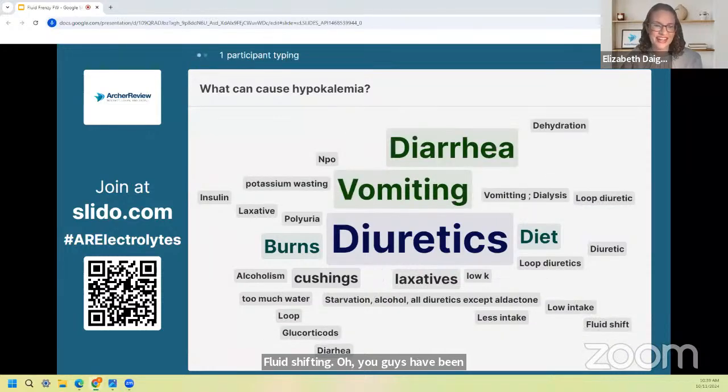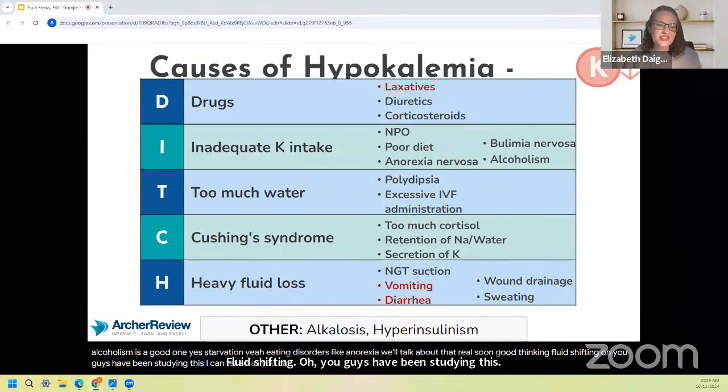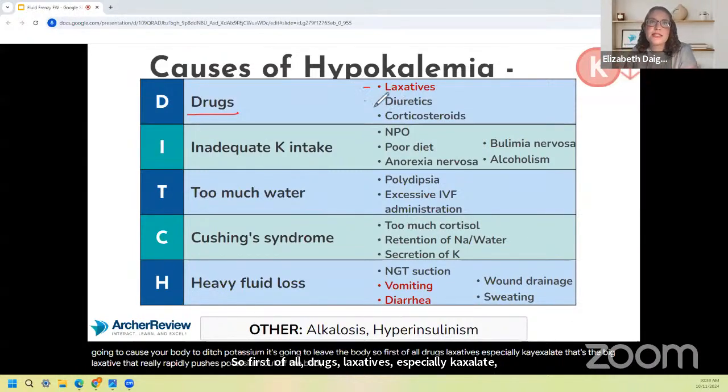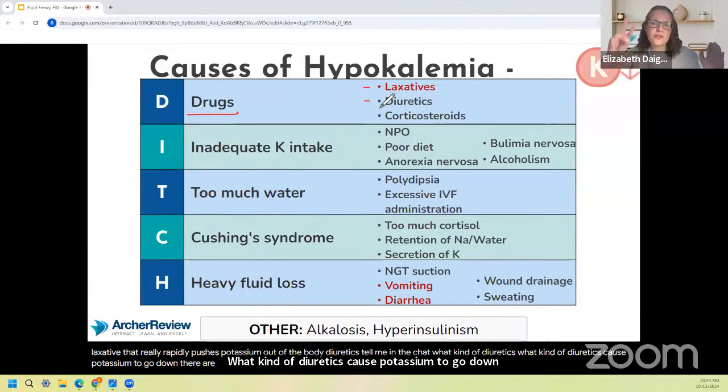I can tell. So, as you can see, there's a lot of causes, and these are going to spell out the word ditch. These are going to cause your body to ditch potassium. It's going to leave the body. So, first of all, drugs, laxatives, especially Kayexalate. That's the big laxative that really rapidly pushes potassium out of the body. Diuretics. Tell me in the chat, what kind of diuretics? What kind of diuretics cause potassium to go down? There are two big ones you need to know.